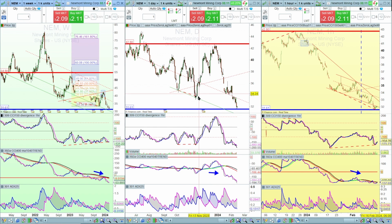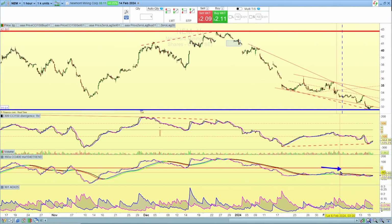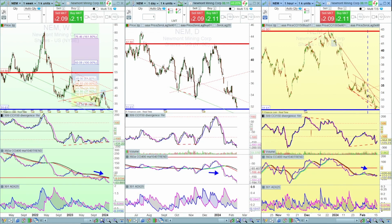Actually the price bounced from there, so that was successful as a bullish divergence. Still the price is moving in line with the CCI, so no divergence currently in play there. On the hourly, we also have a bullish divergence. Lower lows on the price, higher lows on the CCI 150. The CCI 400 is bearish, and the ADX 25 is also bearish.